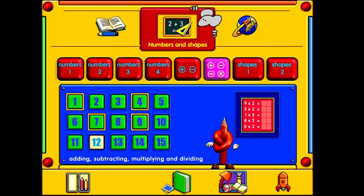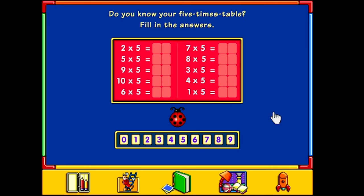Okay, just two to go for this category. You know your 5 times table. Fill in the answers. When you've finished, click on the ladybird. Mm-hmm. I sure do know my 5 times tables. It's one of the easier ones. Except maybe the 1 times tables.